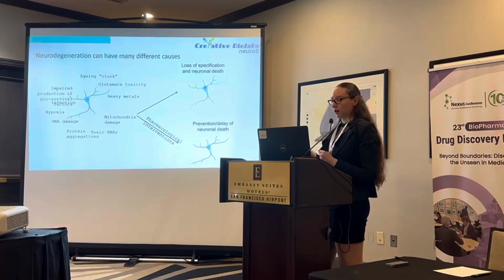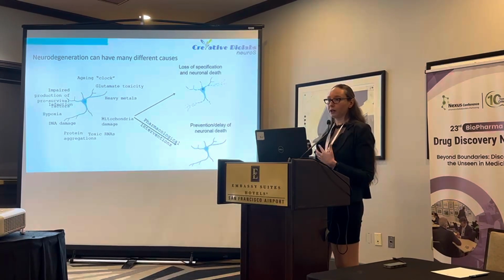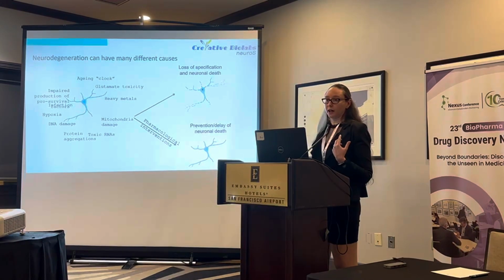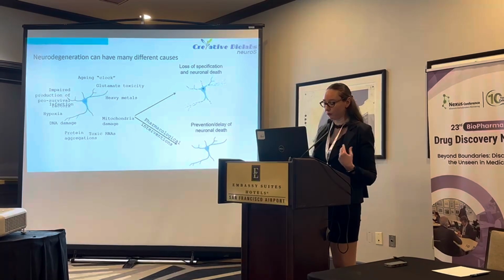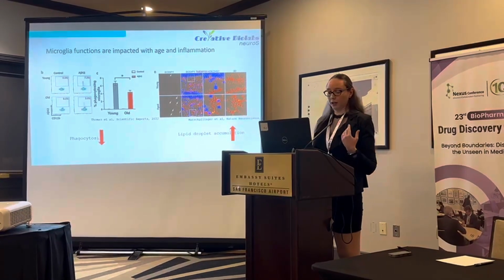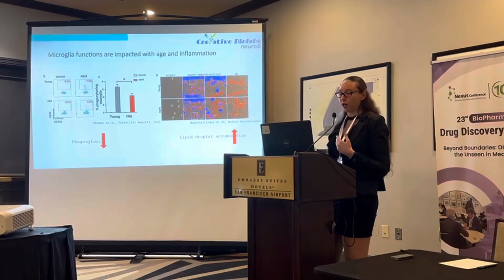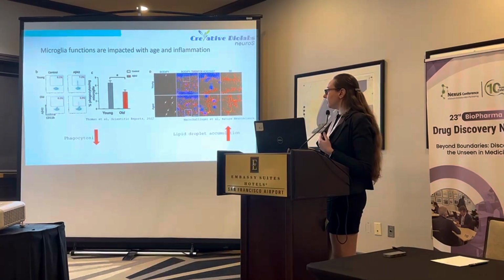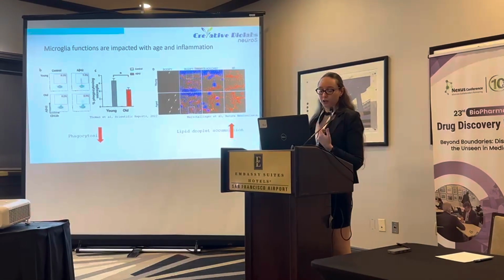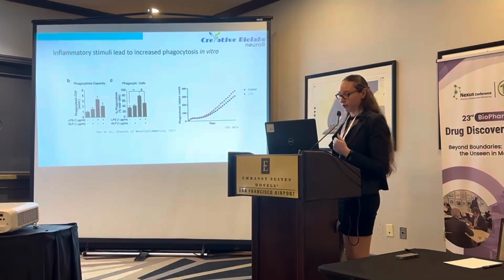As I mentioned, there are many other cell types in the brain, including microglia, astrocytes, and oligodendrocytes. Microglia have long been considered the glue of the brain, without any other functions, but in the last decades they have been found to have many other functions, including phagocytosis and secreting pro-inflammatory factors. Phagocytosis is basically the cleanup of debris or other dying cells in the brain. With age and inflammation, phagocytosis is decreased in both older and inflamed brains. In addition, we see other phenotypes such as lipid droplet accumulation, which has been found in many different studies in the literature.